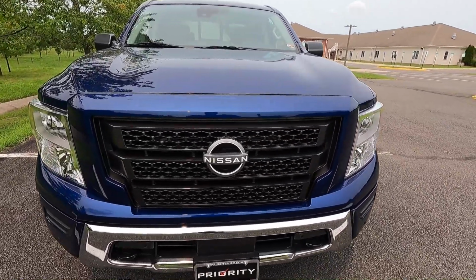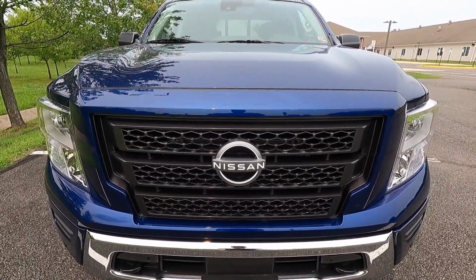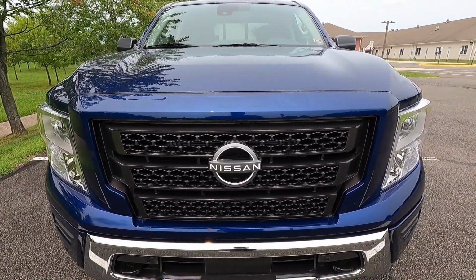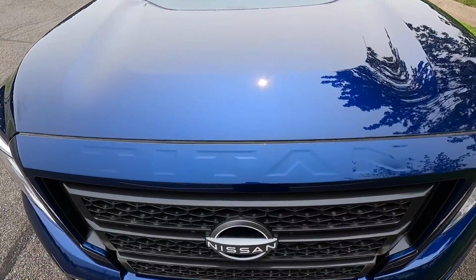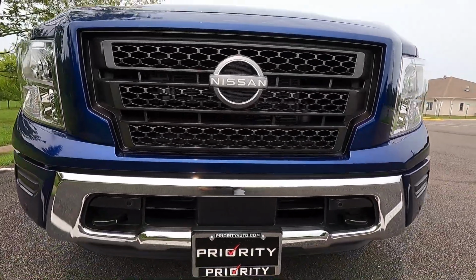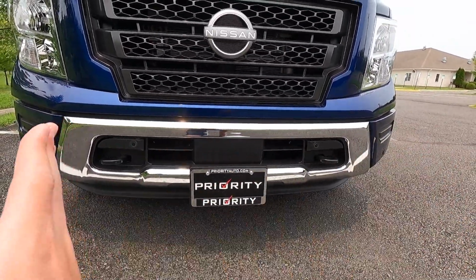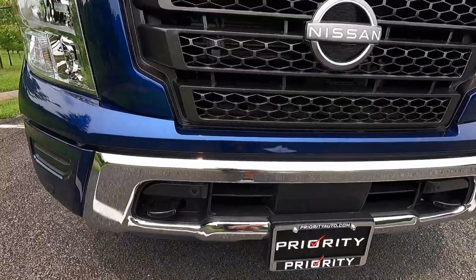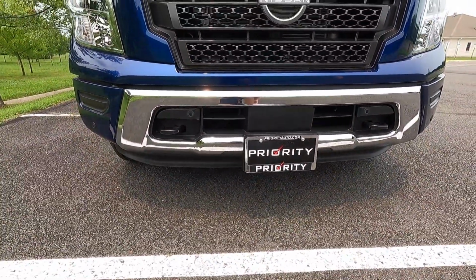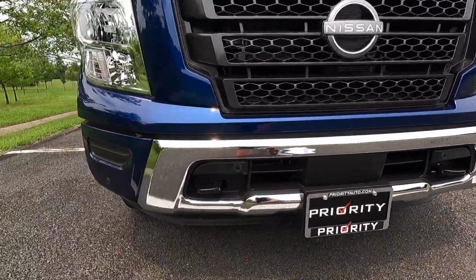Starting over here at our front grille, you get a metallic gray front grille with a body color grille surround. Obviously your Nissan logo is at the center of your front grille, and then you get the Titan lettering imprinted at the top. Working our way down just a tad, you get a chrome metal center bumper. From here to here is all chrome, and it is metal. Take a listen. That is the only metal piece on your front bumper. The outer parts of your front bumper are body color, and they're more of a plastic material.